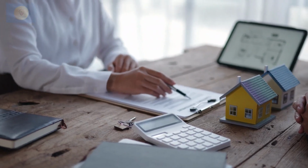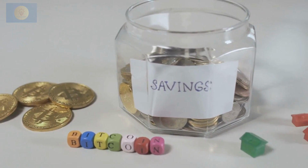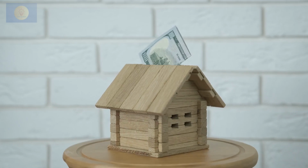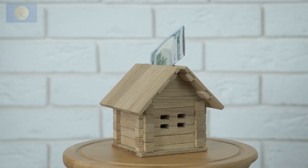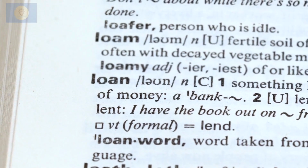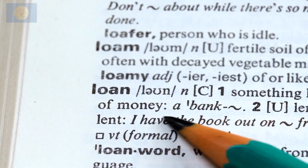Financing your real estate ventures. Unless you have substantial savings, you'll need to secure financing for your real estate investments. Here are various financing options to consider. 1. Mortgage. The most common option, where you secure a loan with the property itself as collateral. 2. Hard money loan. A short-term loan used typically for fix and flip projects.